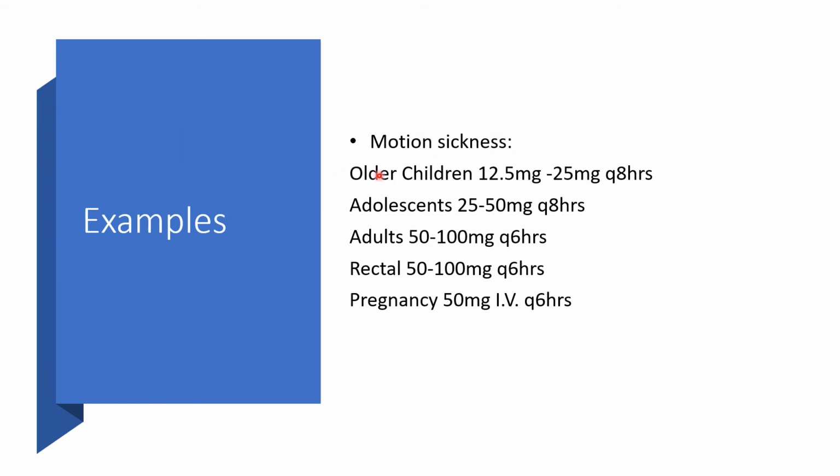In motion sickness, if you are dealing with older children, you can give 12.5 milligram to 25 milligram every 8 hours. But I won't even be comfortable giving it 3 times in a day, maybe twice. Adolescents could take up to 25 to 50 milligram, adults 50 to 100 milligram every 6 hours, rectal at 50 to 100 milligram every 6 hours, and the pregnant woman 50 milligram intravenously every 6 hours. I would not go for 4 times a day, these 6 hours, but the manufacturers will agree with that.